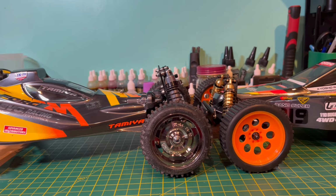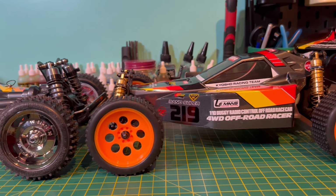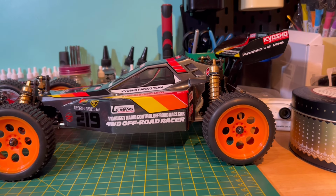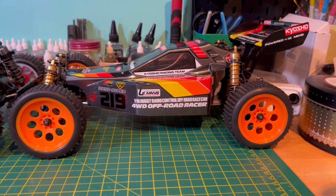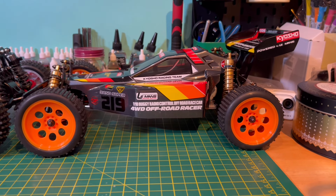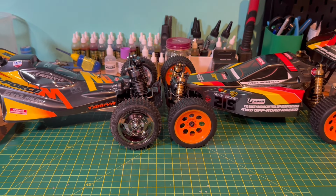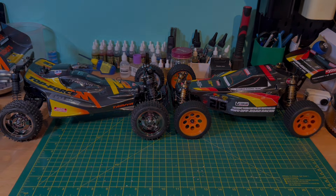However, with the orange wheels and that dark gunmetal that I've chosen to do it in, I do think that the Optima with the black wing also carries a certain amount of charm. And it looks like a race machine, doesn't it? It really does look like it's built to race. What do you think? Let me know in the comments, which one do you think looks better?